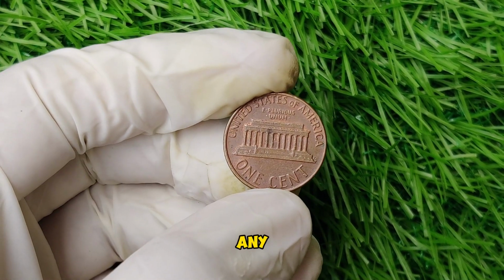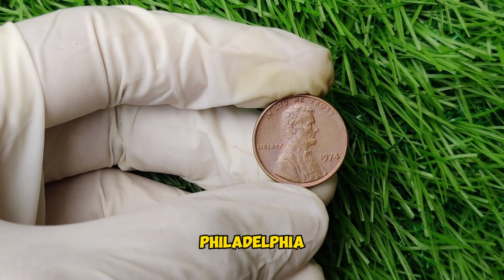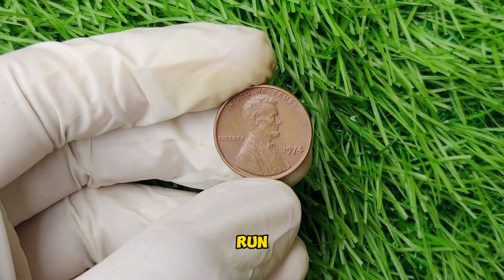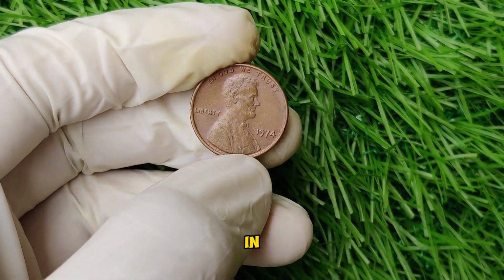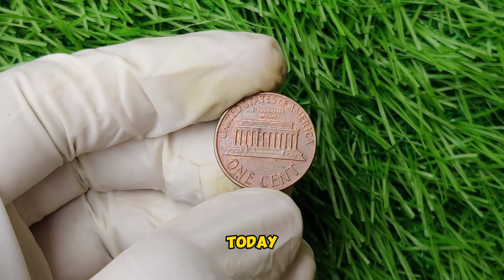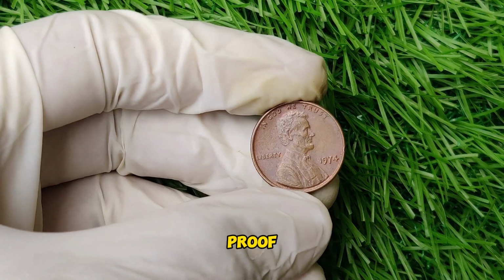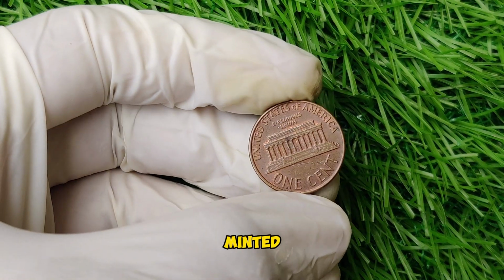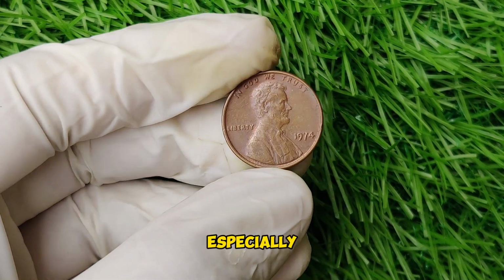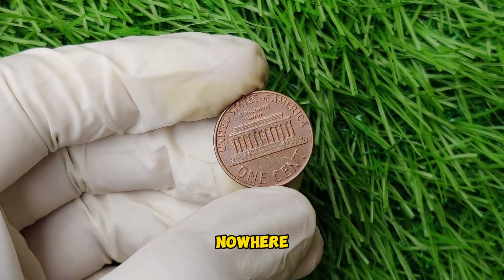Now, to understand the value of any coin, rarity plays a massive role. In 1976, over 4.6 billion pennies were produced at the Philadelphia, Denver, and San Francisco mints. That's a huge number, right? But within this massive production run, a small number of 1976 pennies were struck in exceptional condition, either as proof coins or extremely well-preserved specimens, making them rare and highly sought after by collectors today. Coins from the Philadelphia Mint have no mint mark, while those from Denver carry a small D mint mark. Proof coins, which were struck specifically for collectors, were minted in San Francisco and bear the S mint mark. High-grade, uncirculated 1976 pennies, especially those that are almost flawless, can be worth a small fortune. And by flawless, I mean no scratches, no wear, just pure mint shine.